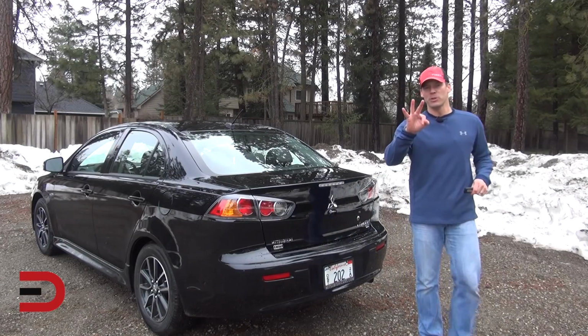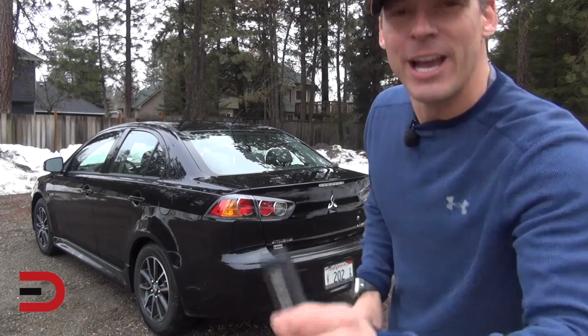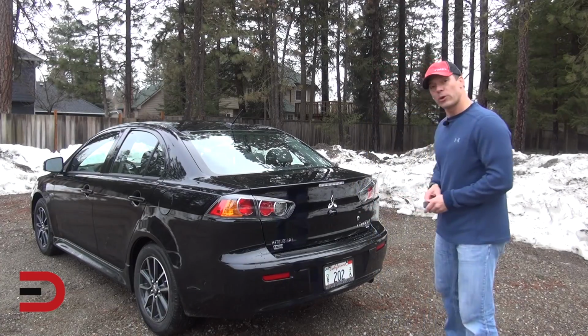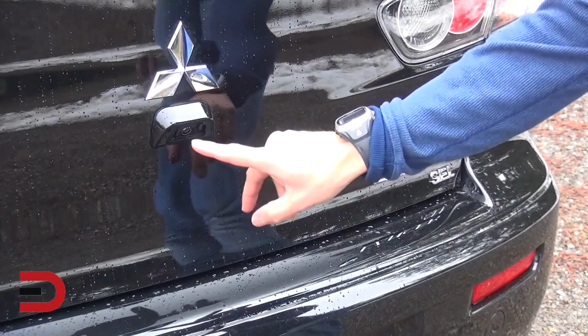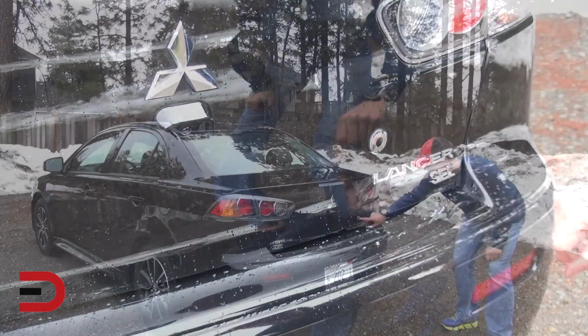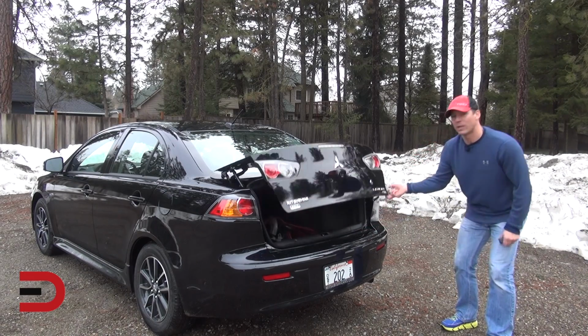So there are 3 ways to open the trunk lid of the Lancer for 2016. There's a button here on the key fob, naturally. There's also a pull tab just left of the driver along the floorboard. The third and final place is not below the Mitsubishi icon like other vehicles have it. In fact, that's where the backup camera is. It's actually over here above the Lancer word, a little push button, a little black button. I press it now, it opens up, and then you can lift it up.